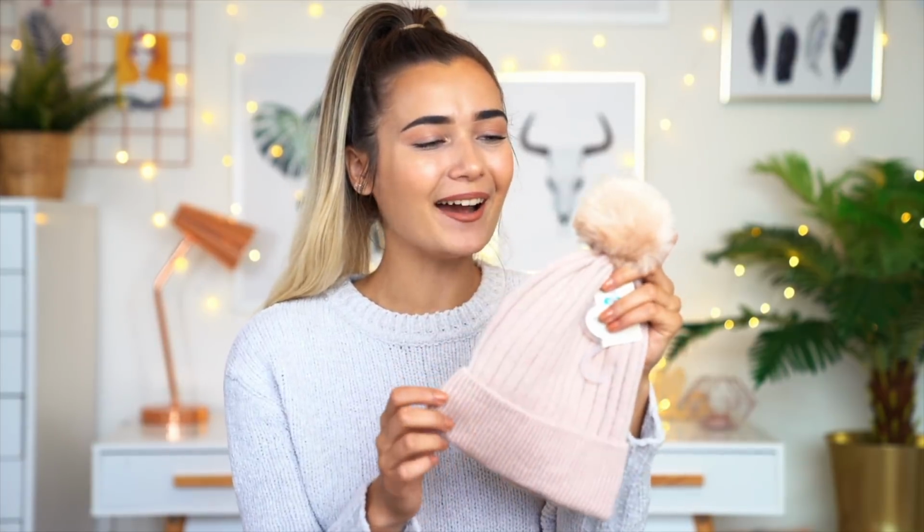Then the next item I got is this hat. So I know this is a little bit more wintry than autumnal, but because I saw this and I was like, I really like this, I just bought it for winter already. But if it's cold in the autumn days, I will probably wear this as well. The reason why I bought this now is because I have been looking for a nude hat like this for a while now, and I could never really find the one that I liked and that fit my head properly. But this one just fit like a glove, but on my head. So I got this and it was only £2, so you can't go wrong.